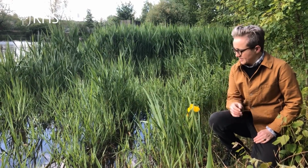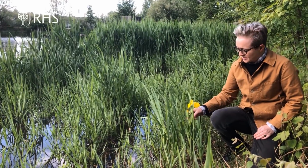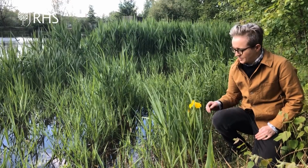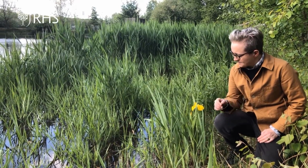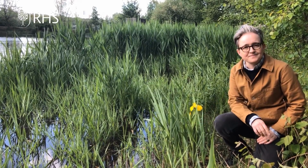In the Chelsea garden for 2020, we were going to plant Iris sibirica, so a different kind of flag iris to this. A purple iris with a deep purple with very beautiful kind of white falls on it. But I just spotted this and thought I would come down and investigate.